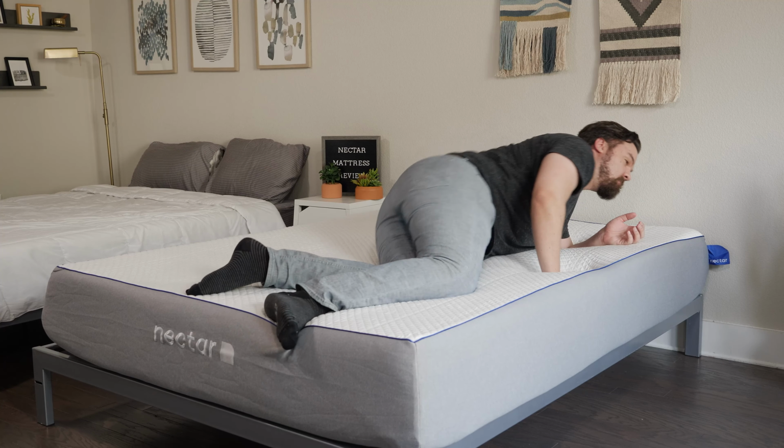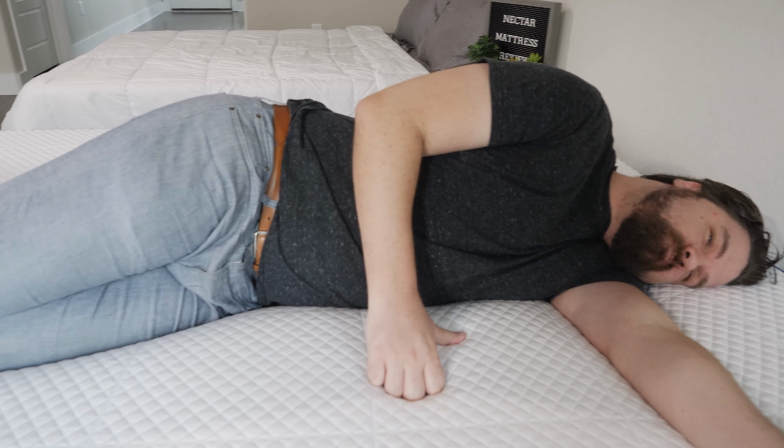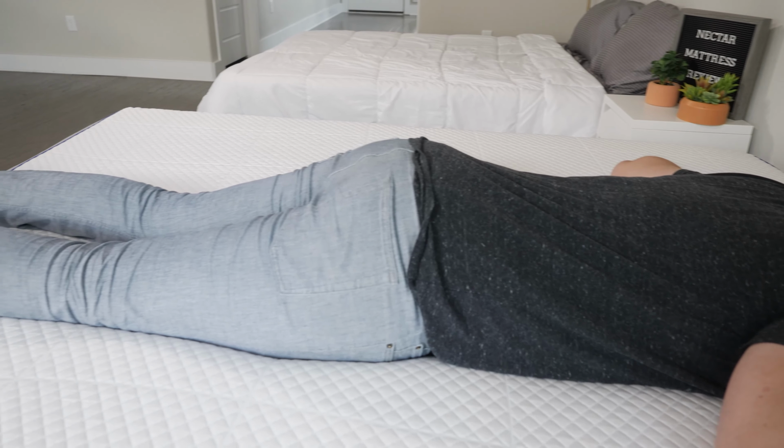Moving to my side, I'm feeling better pressure relief than I felt over on the Puffy. That being said, it's still a little bit too firm for me when I'm on my side. Again, I'm a larger person. If you're lighter than me, you're gonna feel better pressure relief on the Nectar than I did. Moving to my stomach though, even softer than the Puffy, so getting less support under my hips. I actually felt better stomach sleeping on the Puffy than the Nectar.